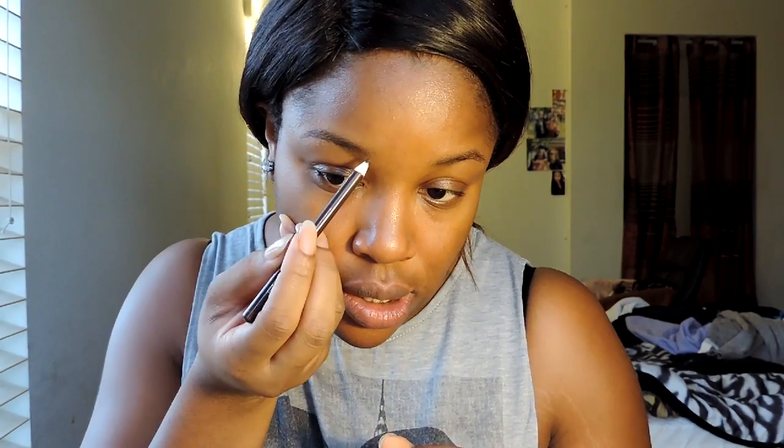So I'm gonna go ahead and do my eyebrows. I tend to get a little heavy-handed and just draw them on, but I'm trying to teach myself to fill them in again. Like, just fill them in, girl, don't draw them on. I'll always draw the bottom line and the top line, but then I fill in the rest.